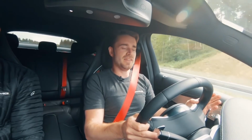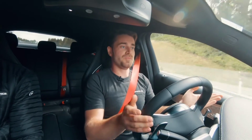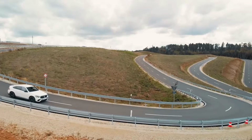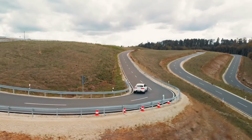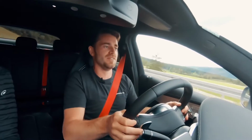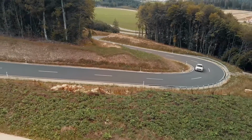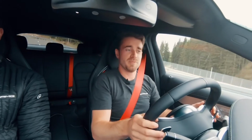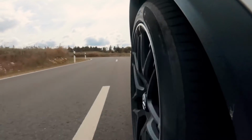And this enables what we see right here, a car that is able to steer into corners more like a sports estate or a sports coupe than an SUV. I hope you guys can see this, but I can't believe how quick we're going with a GLC around this road. It's crazy. Something pretty special about our 4Matic Plus system is that it's an active cooling system.